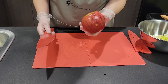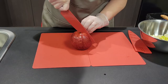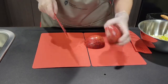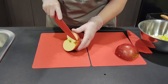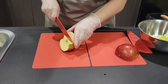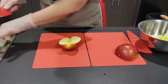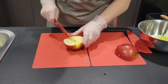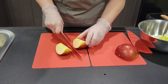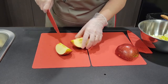All right, moving on to the red apple. Again, pinch grip. Let's cut this in half and create that flat surface. This is a nice and juicy red apple. And we have a garbage bowl here next to us. This apple's core is a little bigger, so I'm going to cut it in a quarter. So let's do this.